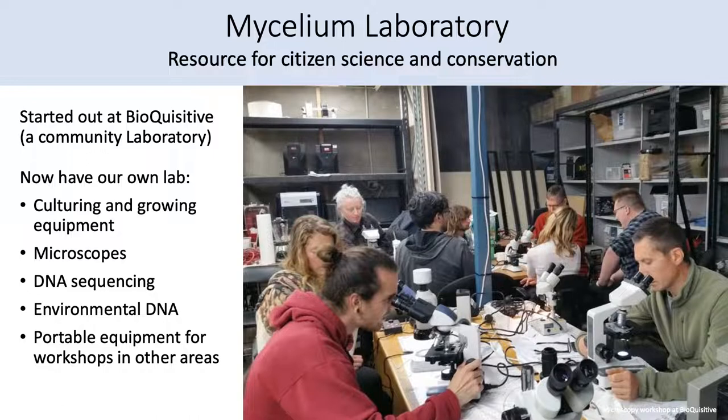We've recently been able to set up our own laboratory space called Mycelium Laboratories. This has a lot of resources and equipment, such as for culturing and growing mushrooms, microscopes, DNA sequencing equipment, such as PCR and gel electrophoresis. And we also have some portable equipment that can be used for doing workshops in other areas.